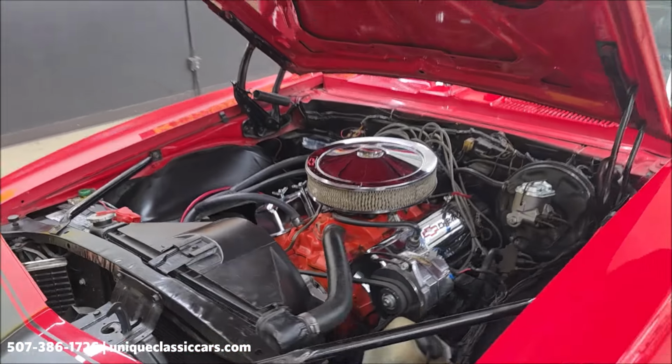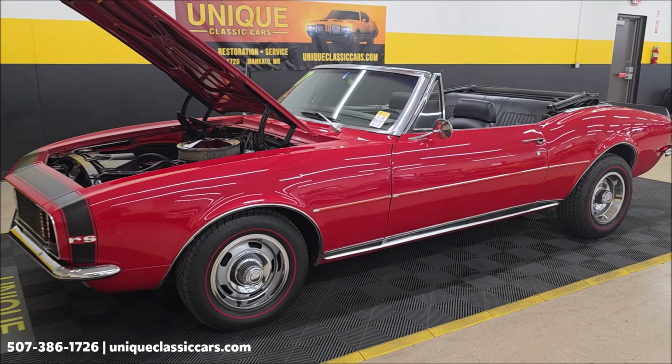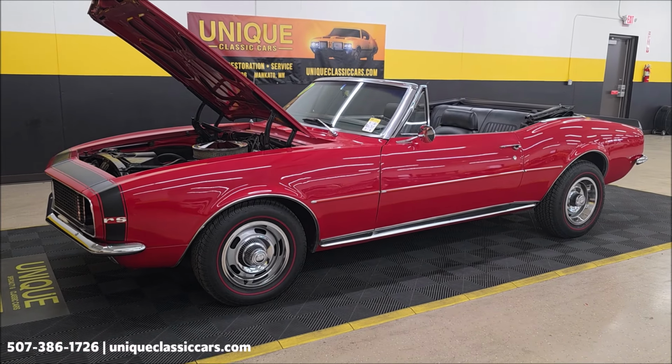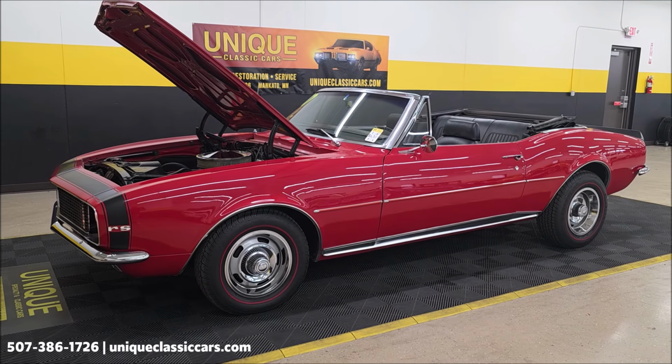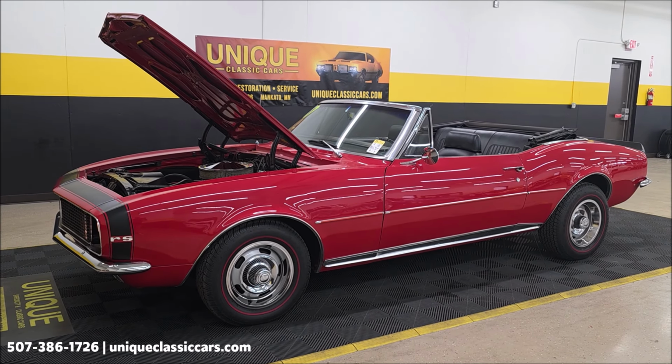All right, let me get the tripod set up. I want to show you this convertible top in action. Show it going up and take a look at the condition of that. Show you going back down, and then Jason's going to take it for a drive.